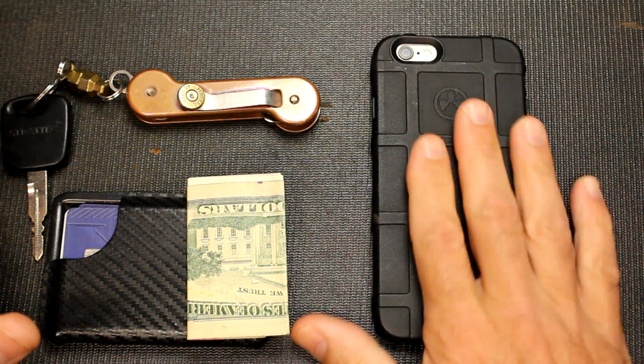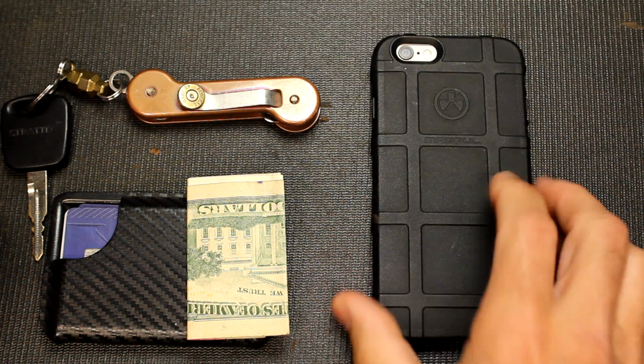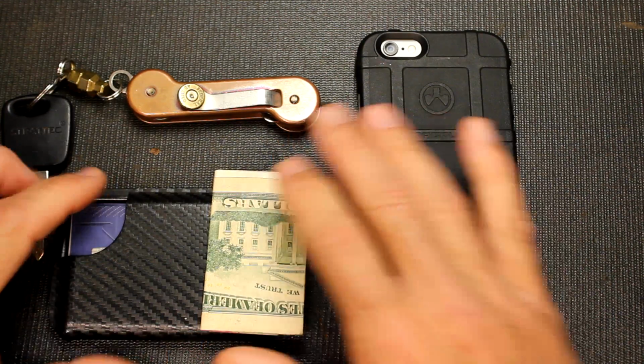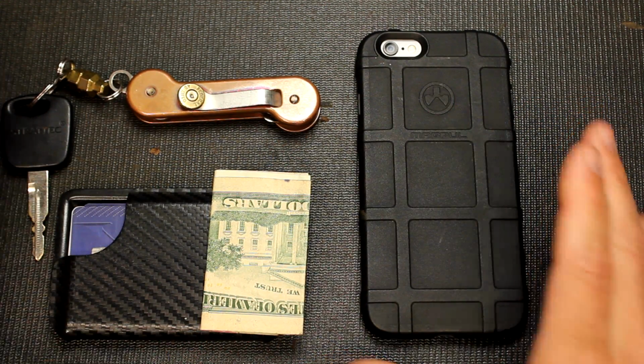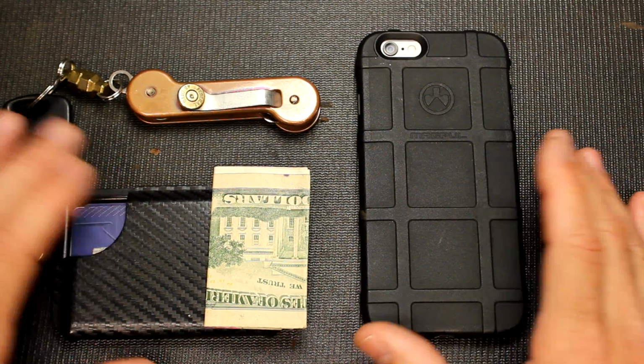Also my phone, of course I have an iPhone 6s, and with a Magpul case, and this really keeps it protected. And so these are the items though that pretty much everybody carries. And I will have a list down below of where you can get a lot of these different items.